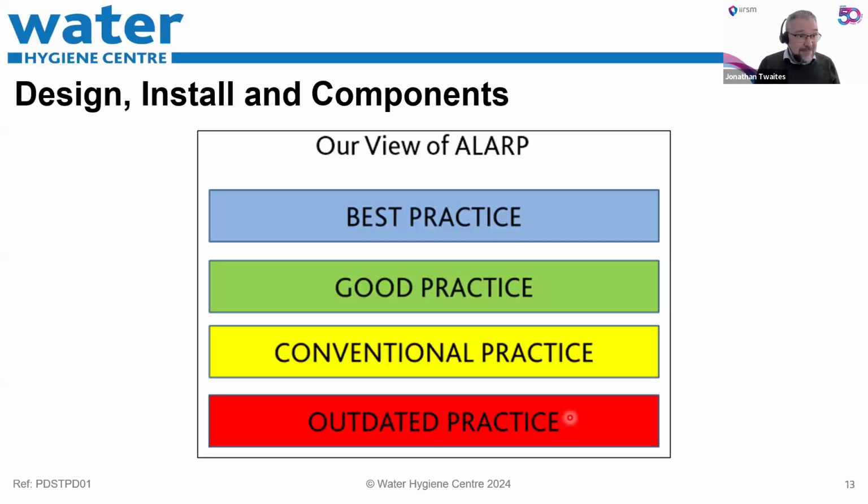Some of you may have come across this acronym, ALARP, as low as reasonably practicable. I spent a lot of my career undertaking risk assessments on water systems. And one of the things we try and do when we look at risk assessing water systems is essentially try and make our risks as low as we reasonably practicably can make them. And there are various guides out there with regards to assessing risks. There's British standards, there's the ACOP in L8 with regards to assessing risks.